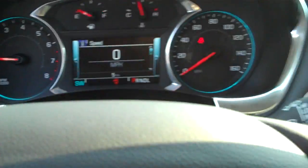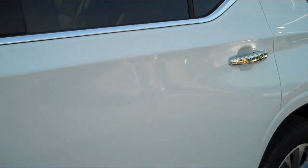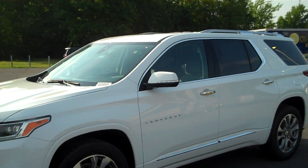Like I said, this is not a full walk around in this car, so don't expect one this trip around. However, we will gladly do some more. I've got a couple more of these in stock. They literally just got here. So if you are interested, please let us know.